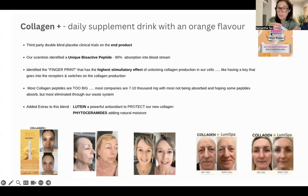We have added ceramide, and that's all about the hydration. And that's what Violet was talking about. It's all to do with the hydration. So we have everything we need in here for us to really see the results.